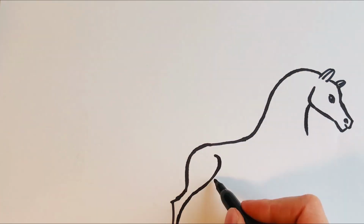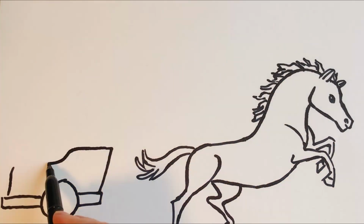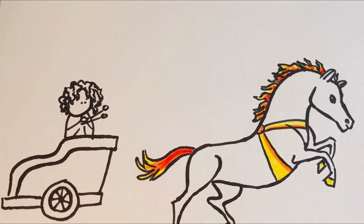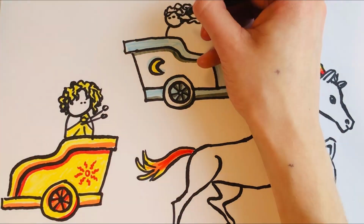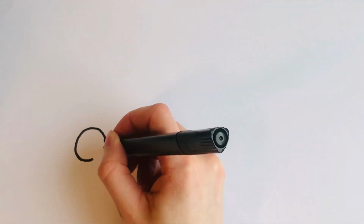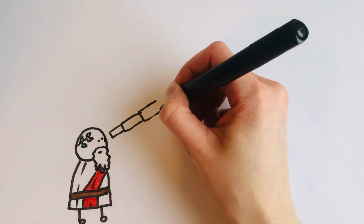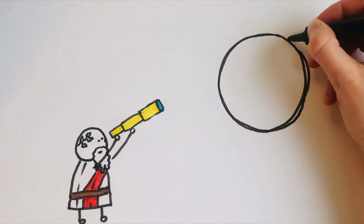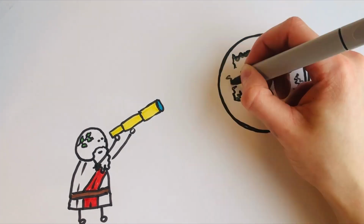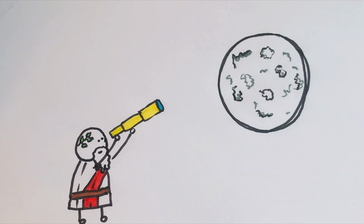In ancient Greece, it was thought that the sun and moon were pulled across the sky as flying chariots, driven by horses and ridden by gods. The philosopher Anaxagoras went against this popular opinion. He claimed that the moon was in fact a large rocky object, had mountains, and may even be inhabited, in many ways not unlike the Earth.